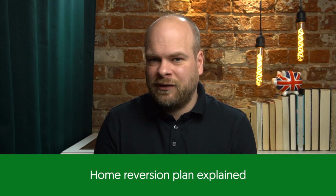Home reversion plans explained. Now let's shift our focus to the other type of equity release loan, the home reversion plan. Unlike lifetime mortgages, home reversion plans are less common but still worth considering. With a home reversion plan, you sell a portion or all of your property to a reversion company in exchange for a cash lump sum or regular payments. However, you retain the right to live in your property rent-free for the rest of your life.